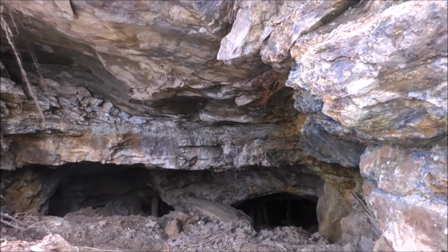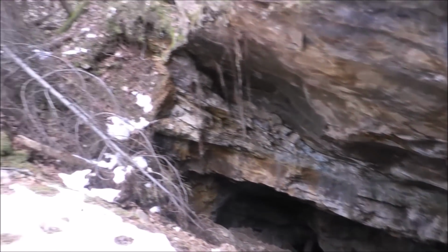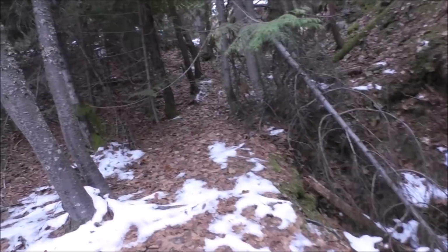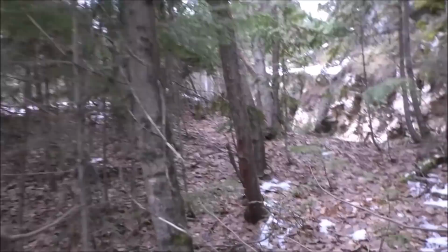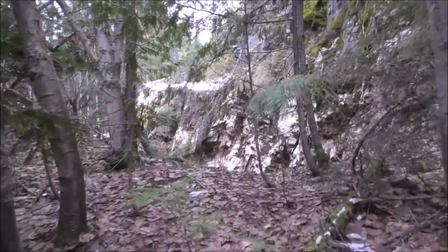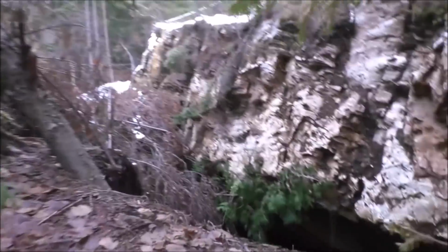Down pretty good, but it's not crazy steep, so you want to use a rope to assist yourself. But not a big hazard here. And this is really cool. I've got to show you this side here. This is the vein that they're looking at, and I believe this is a quartz vein, but I'm not positive. But look at this real cool looking vein here.